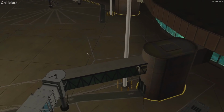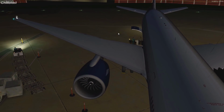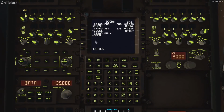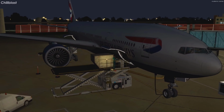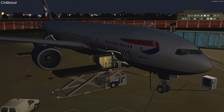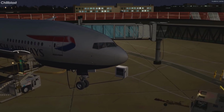Oh dear. Right, how's our cargo doing? That is just going away now, so we can go and close up that door. Forward cargo is almost done. Nice. And then we'll be on our way. That's good.